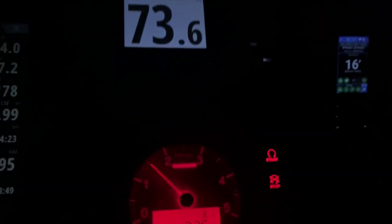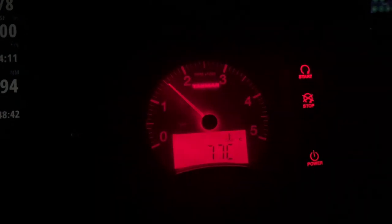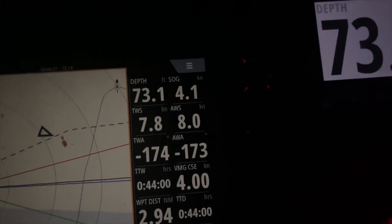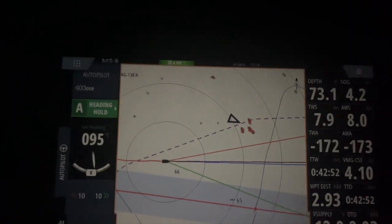It's still really dark. We went faster than we thought we were going to. I'm going to slow things down so we don't get into the anchorage too early. Meow. That's better.